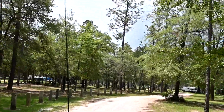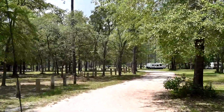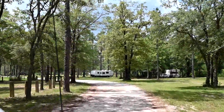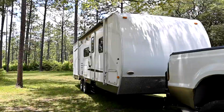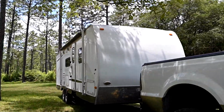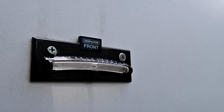So when you first pull into the campground, it is one big loop, and as you can tell, we parked straight ahead. So if you keep going and on the right, we picked the perfect spot, and as soon as we got there, we realized it was completely level. Oh yeah, we can live with that.